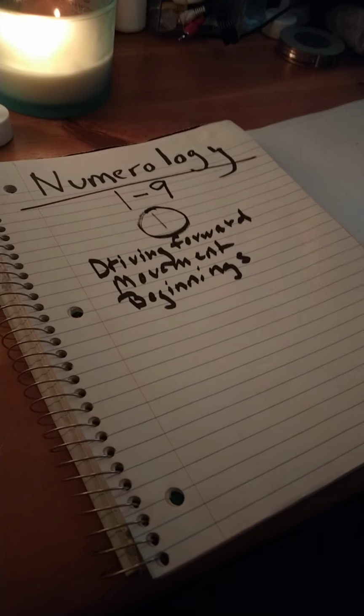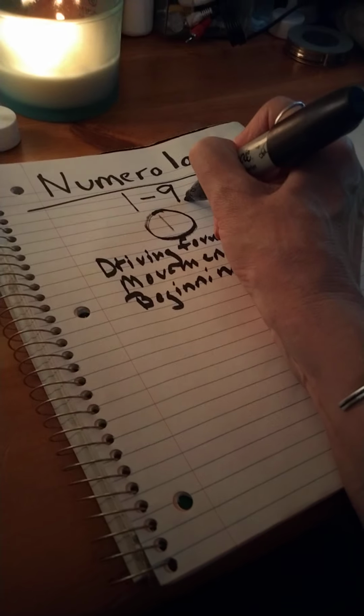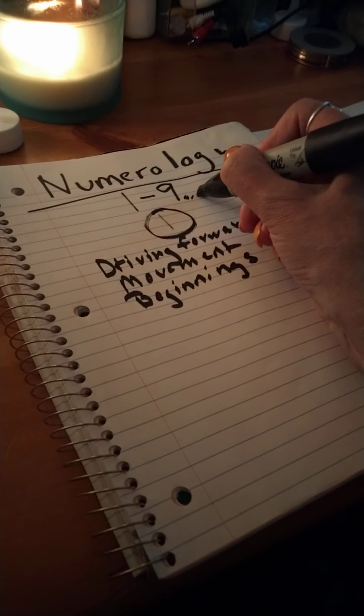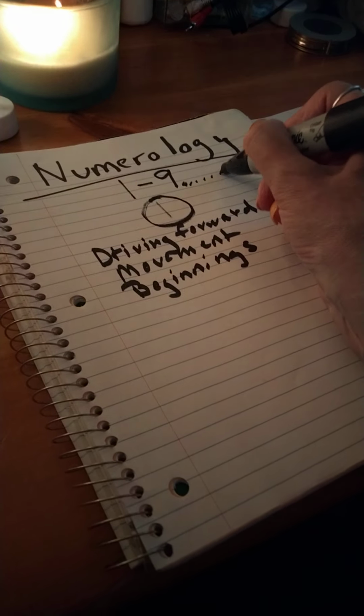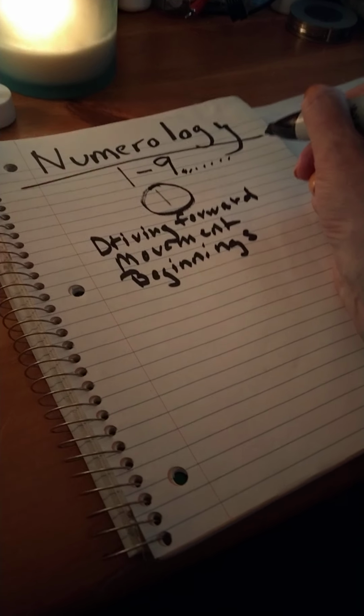You start it in your 9 year, because that was your last year. They go from 1, 2, 3, 4, 5, etc. till they hit 9, and then they start over again.